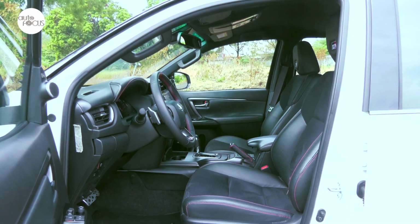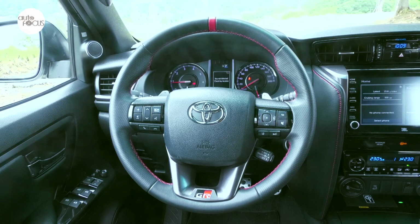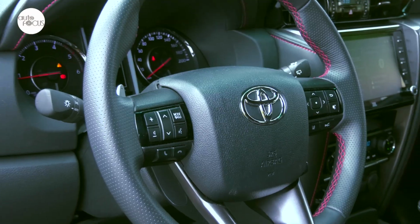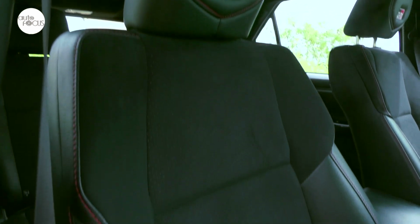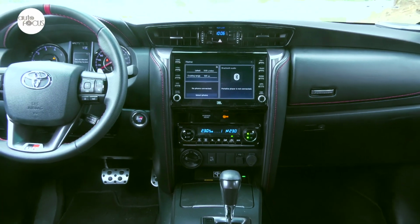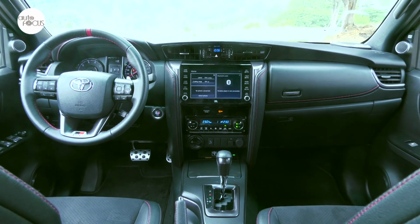The Ford Tudor GRS features the GR badge on the leather-wrapped steering wheel, which tilts and telescopes and comes with paddle shifters and controls for the multi-information display and cruise control. The cabin welcomes passengers with suede and leather upholstery for seat and trim, as well as silver smoke metallic, matte carbon and red stitching accents.